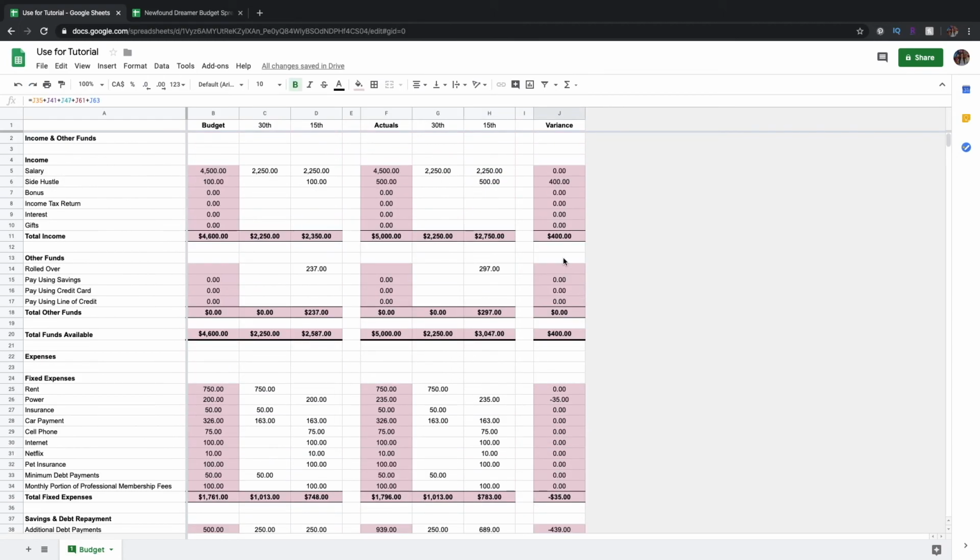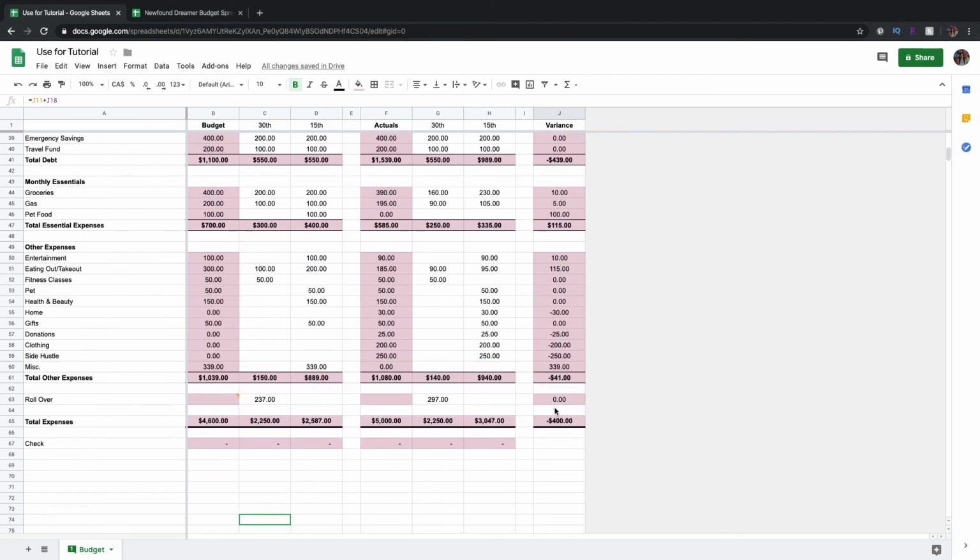The last column in this spreadsheet will automatically track your monthly variances. So as you can tell, I earned $400 more than I expected during the month. And I also spent $400 more than I had budgeted for the month. I like knowing my variances because it allows me to make any necessary adjustments to my budget for future months.